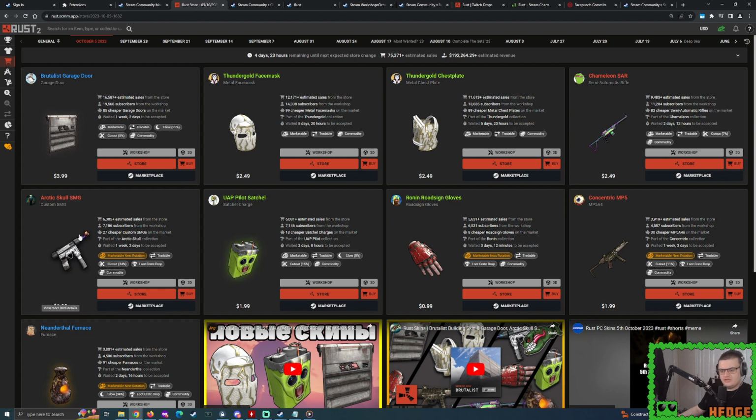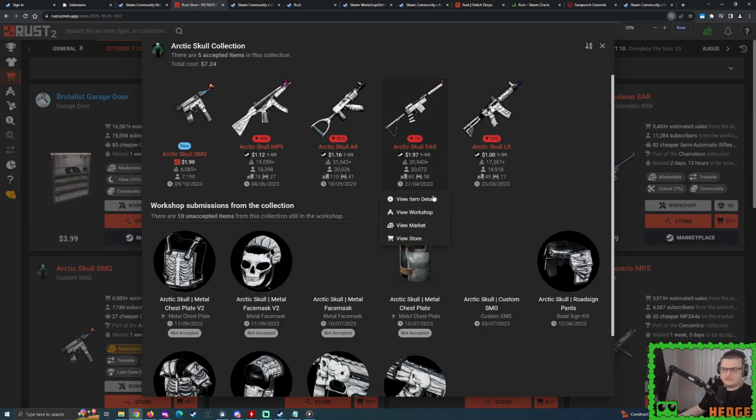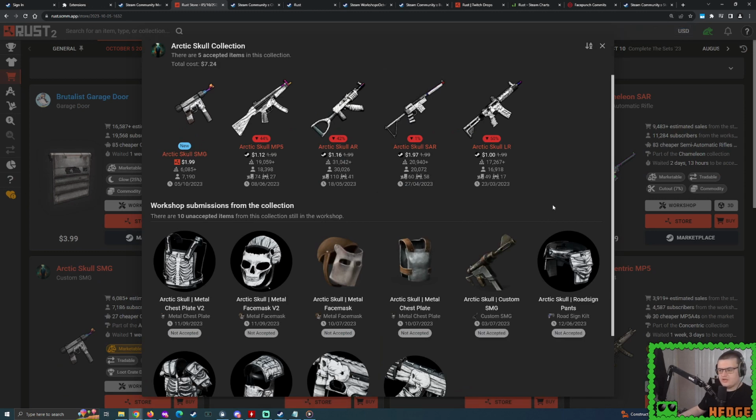Moving on, we have the Arctic Skull SMG. So Arctic Skull collection, unfortunately, it's not like Redemption collection. It's not like a Chameleon collection. It's a little bit awkward. Now, as I've already said, the Arctic Skull SAR seems to be doing reasonably okay, purely based on the fact that Comic SAR sells for like $12. This right here, it's like 6 times cheaper and basically mostly white.